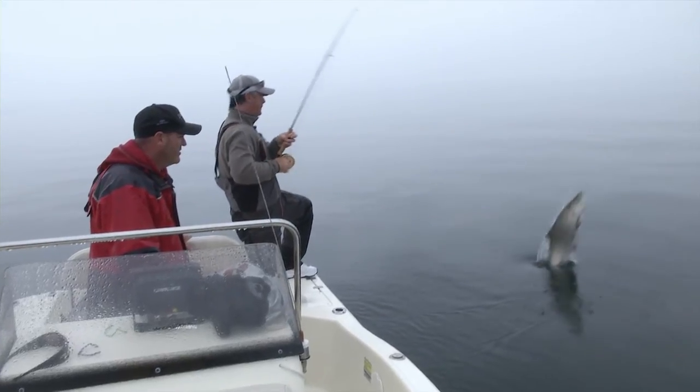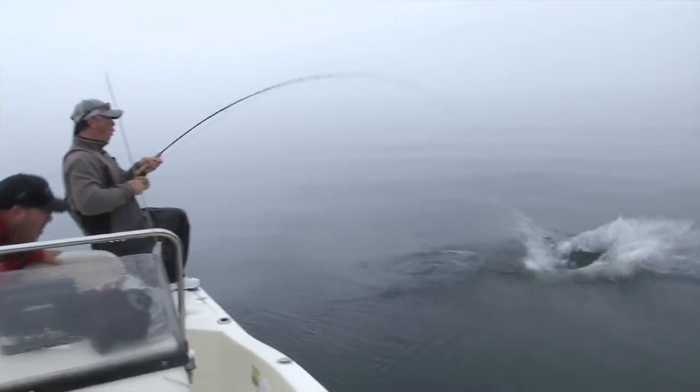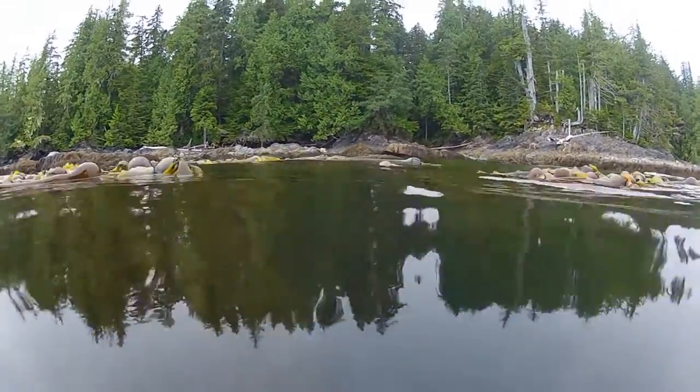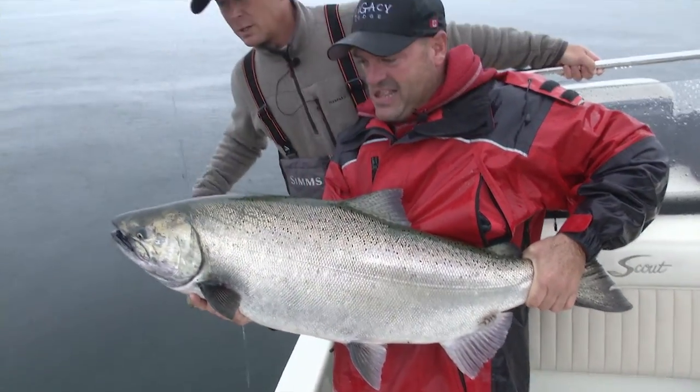Covering inshore saltwater bucktailing strategies for Chinook by pre-searching during extreme low tides, the leading points, structure, pinnacles, kelp that reveal the key holding and feeding locations of big Chinook during tide pushes.